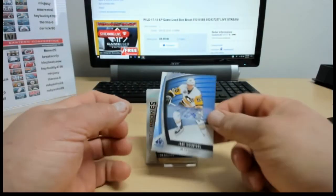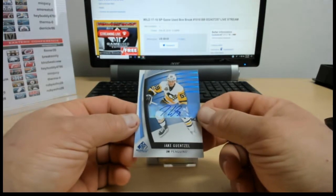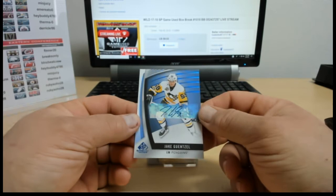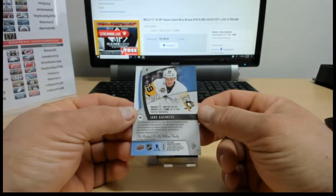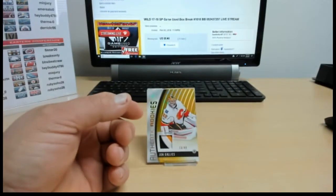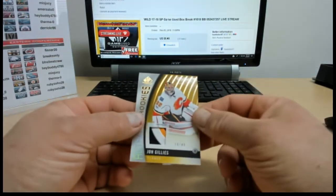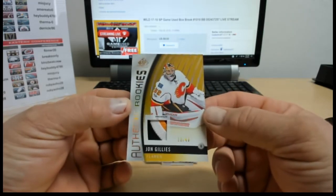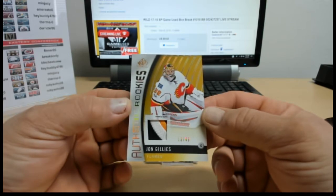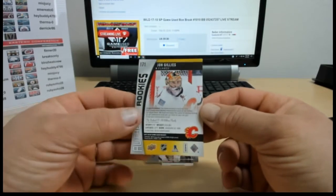For the Pittsburgh Penguins, we have an autograph of Jake Guentzel. I hope I'm pronouncing that kind of close. For the Penguins, nice patch here. Authentic Rookies patch numbered 16 of 49, John Gillies, for the Flames. Nice card there.